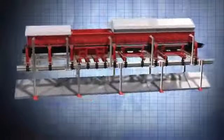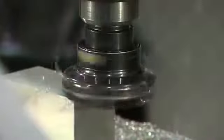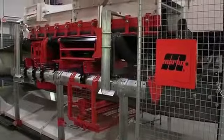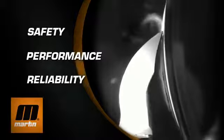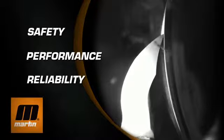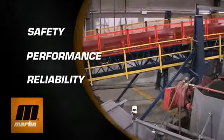Working in tandem with the design engineers, the technicians in the machine shop transform innovative concepts into fully functioning prototypes. To ensure the highest standards for safety, performance, and reliability, conveyor product prototypes are then put through rigorous internal testing using our unique full-scale conveying system.